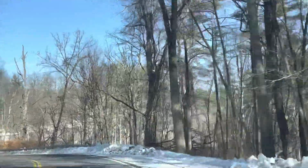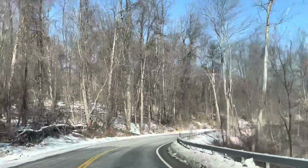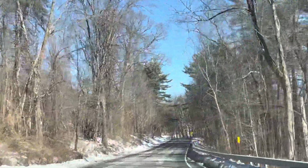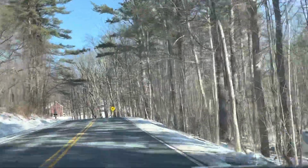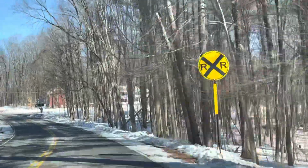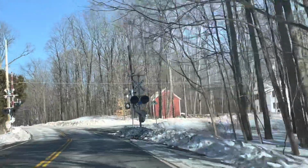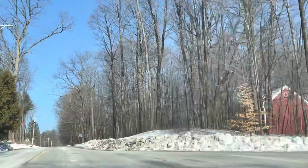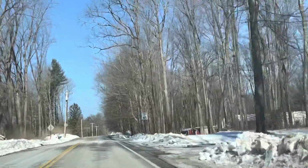Oh, I see all kinds of prints on the side here. We might see something up by the railroad tracks. The railroad tracks are closed at the moment. Train goes through. That's what I mean by closed. Sometimes the Northern Express comes through here, which is basically just a Christmas tour. Back to driving.